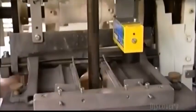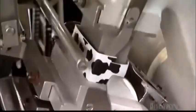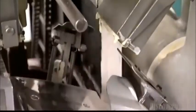Each sheet is 26.5 centimeters long and 19 centimeters wide. Before the butter is inserted, a plastic former bends the paper into shape. This mill operates 4 days a week, churning out up to 33 blocks per minute. That's a fairly small quantity compared to some dairies. But this relatively slow pace allows greater quality control.